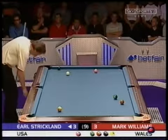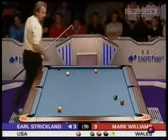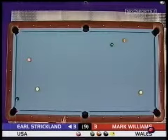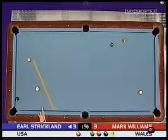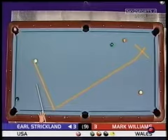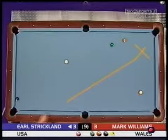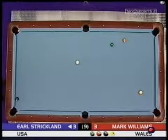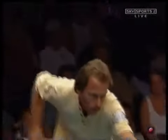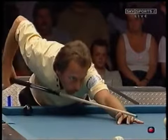Earl's great at spinning the ball, but he's got to get to a rail to do that. Well, the only option, Jerry, and it's very risky, is if he tries to draw back off this cushion and spin the cue ball back down in behind the 6 into this area. But again, that's very risky. He's going to go for the combination. Now, of course, he's got to make not only the combination, but he's got to develop that 6 ball into a shot after the combination.